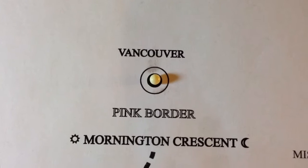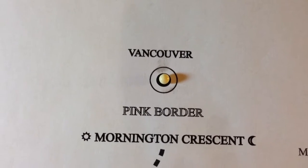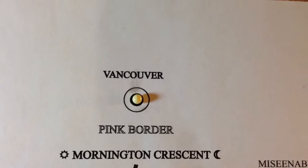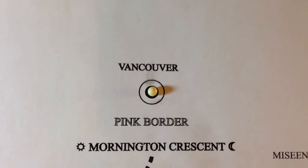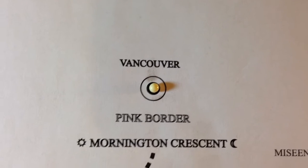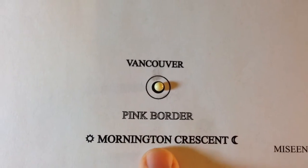There is a pink policeman who checks to see if we have the correct papers, if we have the passport, and if we're meant to be there. So it's a threshold guardian, and so we've got to get through there. There's a password, which is Hornswoggle, and we move on to Mornington Crescent.